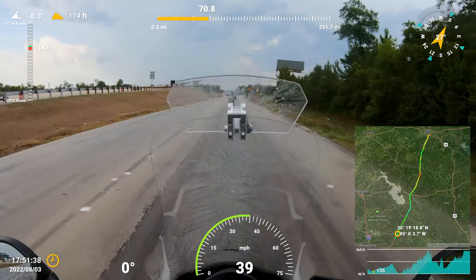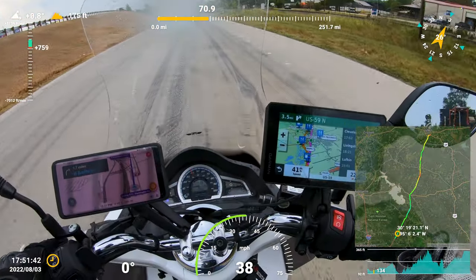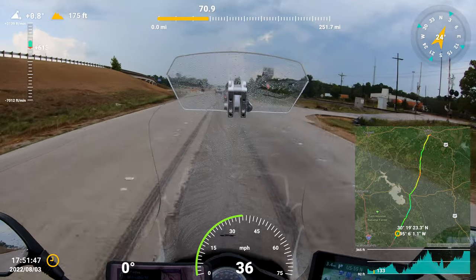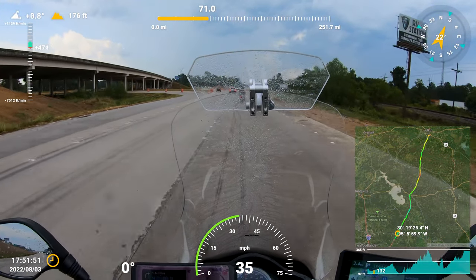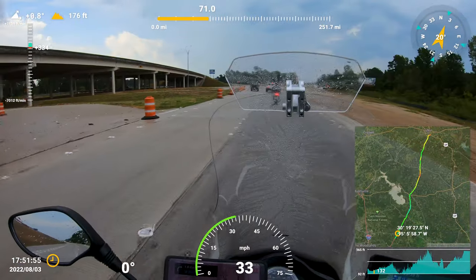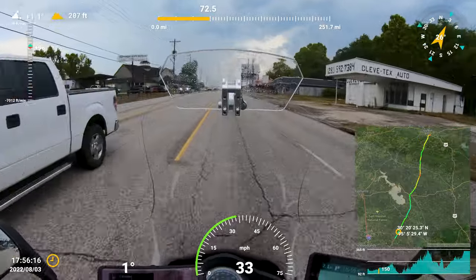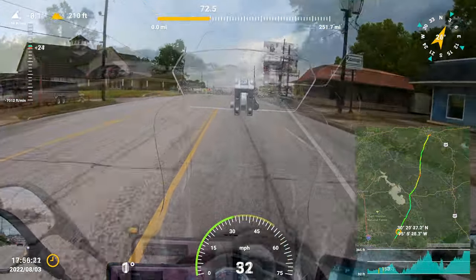Sure. We're not going to make it tonight anyway, right? Well, if the weather clears and we feel like just crushing, we could, but at 60, 63 miles an hour, it's going to take us 6 more hours. After dark, I'd actually rather ride 59. Yeah, agreed, because there's a lot less wildlife and nonsense to deal with.